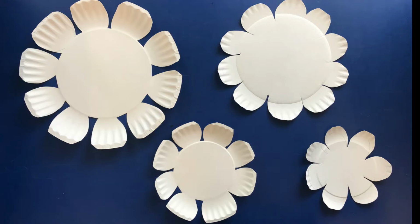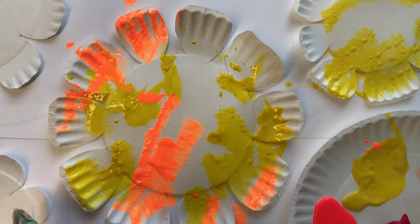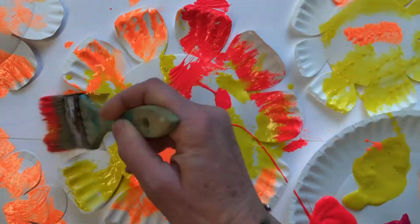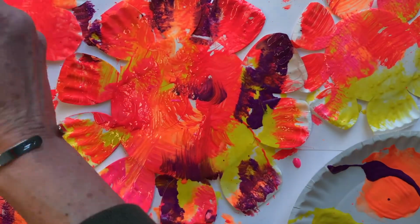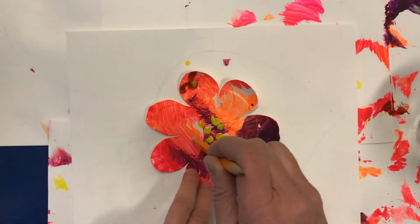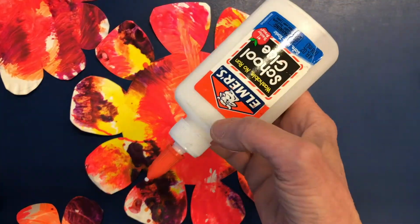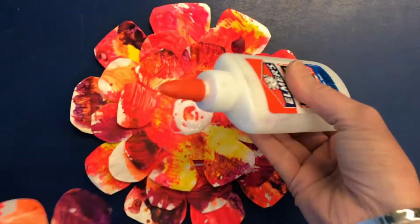Have a grown-up help you to cut petal shapes in the flowers. Just make sure that you have 4 sizes, from biggest to littlest. Then have fun painting them or coloring them with crayons. Make them fun and colorful. When they are thoroughly dry, take something round like the eraser tip of a pencil and make some dots on the smallest flower. Those are the anthers. Then glue them all together. Biggest, next smallest, and the smallest at the very top. And when you're done, you will have a beautiful flower like this.